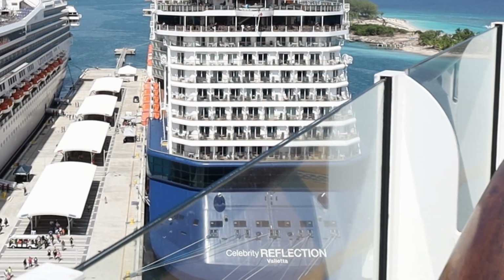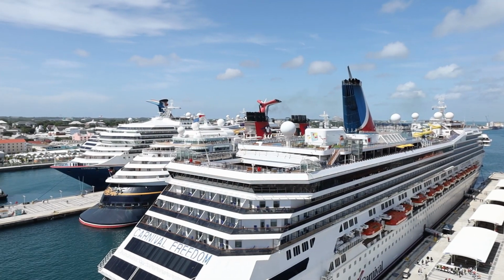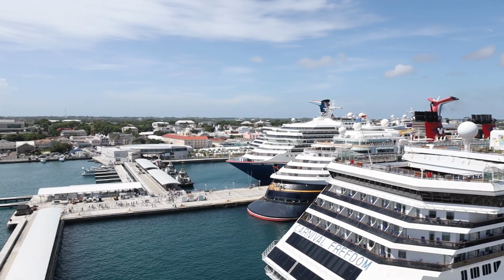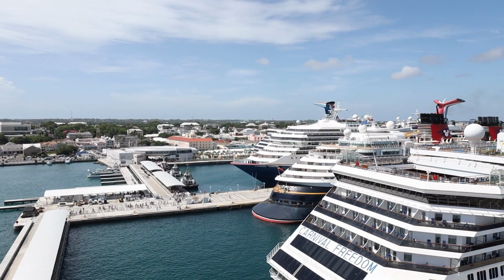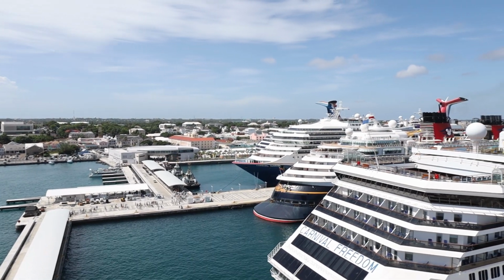port. There is the Celebrity. We saw them yesterday. Carnival Freedom with their burn-off whale tail. Disney Magic, the Carnival Sunrise, and then on the other side of the Carnival Sunrise is the Carnival Conquest. So a lot of Carnival ships.